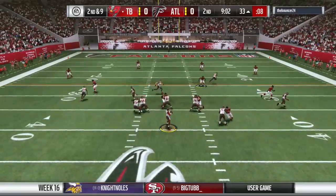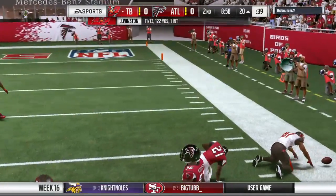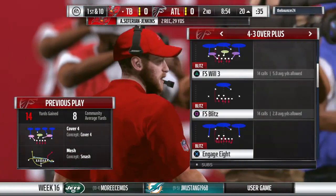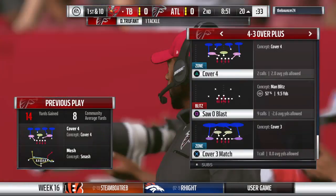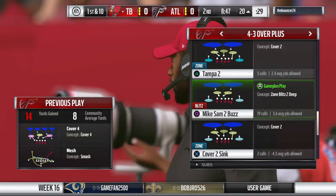Now Jameis on second down. Caught, Safarian Jenkins, right side. A really nice pickup of 14 yards, and it moves the sticks. And the game just keeps evolving. Big guys running those corner routes, so difficult to cover.